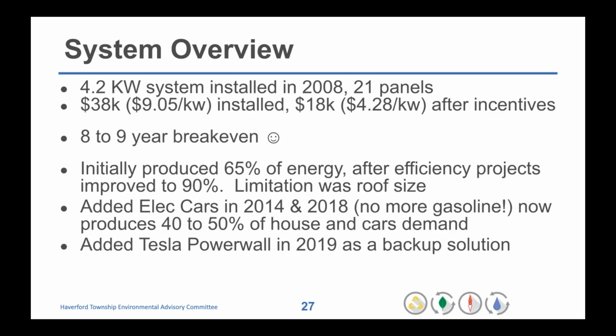So there weren't as many options back then, and you can see the costs are a little bit different. I installed a 4.2 kilowatt system in '08, so it's about 12 years old. It's 21 panels, and if you were listening to what Jason just presented, that means my panels are about 200 watts each, as opposed to what's going on now, which is about 300. So the panels are already about 50% more efficient than what I put in.